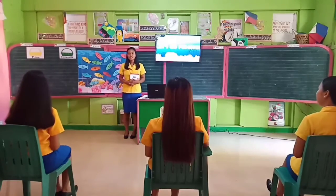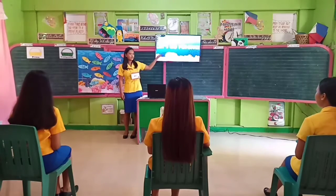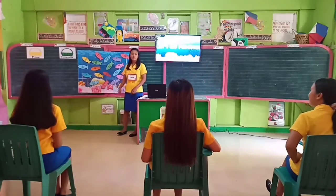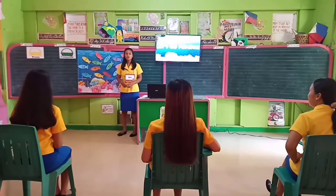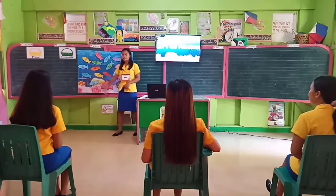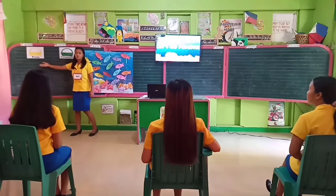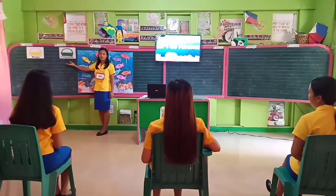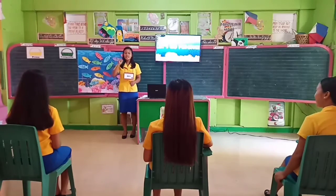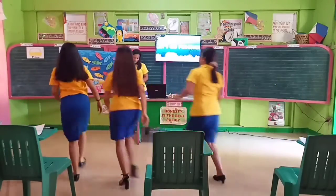To better understand the topic, let's have another group activity called Let's Go Fishing. So each fish is numbered from 1 to 20. You are to classify them as prime numbers or composite numbers. Prime numbers will be put under the yellow basket and composite numbers will be put under the green basket. Are you ready? Yes, ma'am! So fishing starts in 3, 2, 1, go!